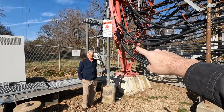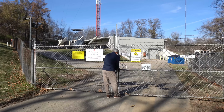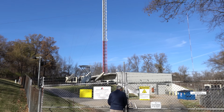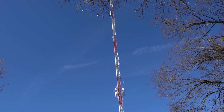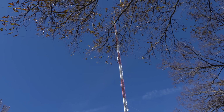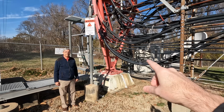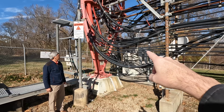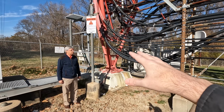You're standing here at the base of the tower. A lot of people had questions about safety and RF. And at the front entrance of this place, there's also signs about people that come on site needing to have proper training in RF safety. When we were inside, we saw how thick some of those cables were with hundreds of thousands of watts of RF energy. And I'm imagining there's many hundreds of thousands of watts right here. Why aren't we dying right now?